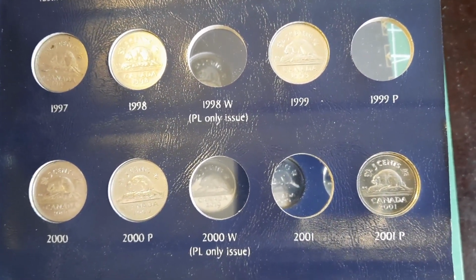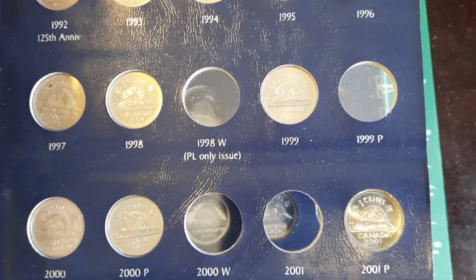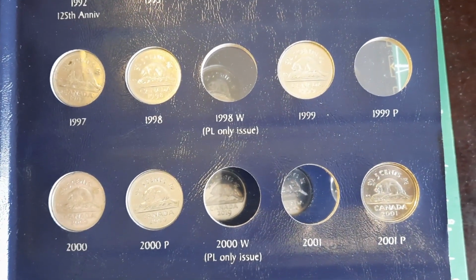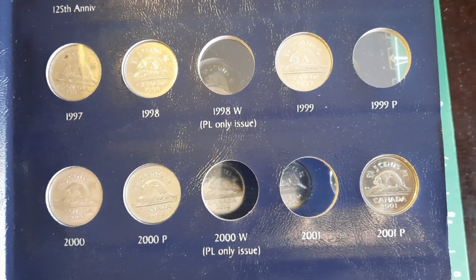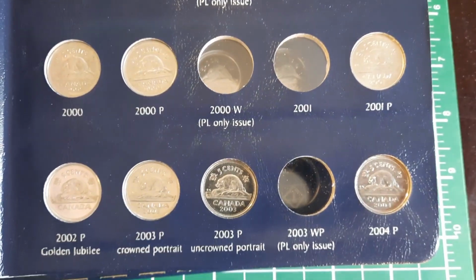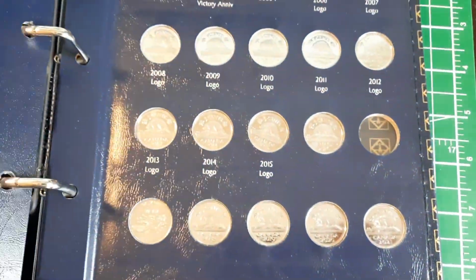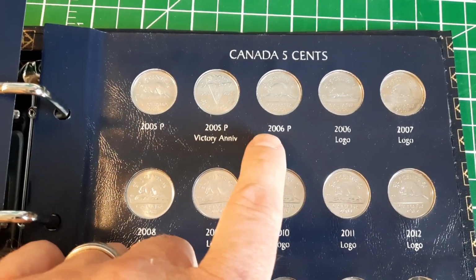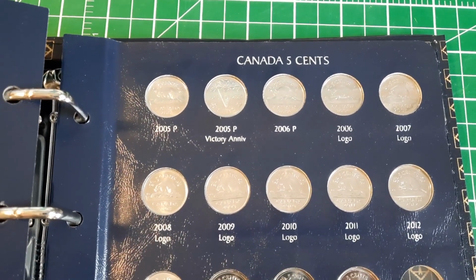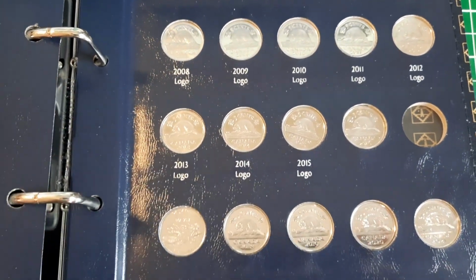The 1999P particularly was issued for testing, and I really don't know if they were actually circulating or if we could ever find one. And you can see there are a couple that were only issued in proof-like sets, the Winnipeg minted 98 and 2000. So I'm not sure if we'll see those, and the 2003 as well. Another omission on here is that there's a spot for the 2006P and the 2006 logo, but there's a third variety, which is the 2006 that has neither the P nor the logo. So we have to use a few of our extra slots for some of these things.